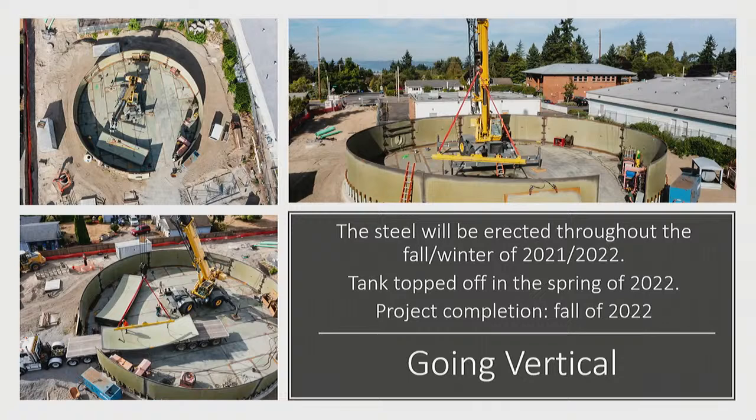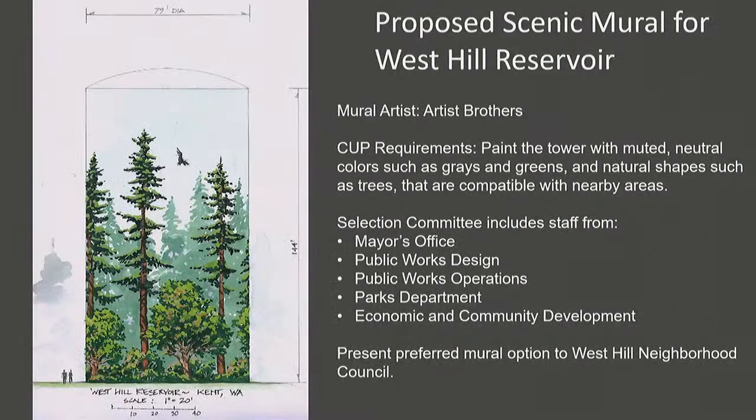So I've brought with me Matt here, Matt Coy. Do you want to introduce yourself? We'll go to the next slide there. Hello, everybody. My name is Matt Coy. I work with Drew in Public Works Engineering. I will be assisting with the mural portion of this project, and along with the construction updates, we thought it was a good time to tell you a little bit about the process and kind of where we're at and fill you in on some of the details.